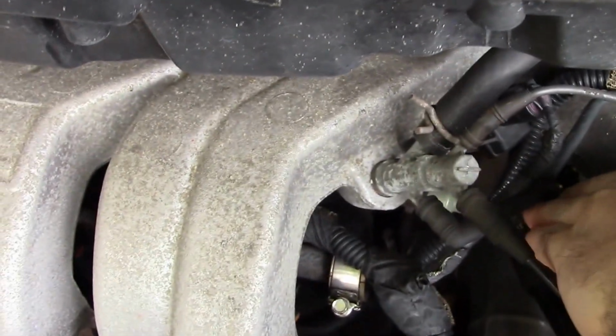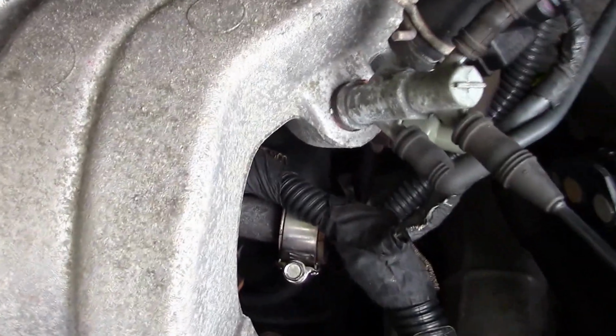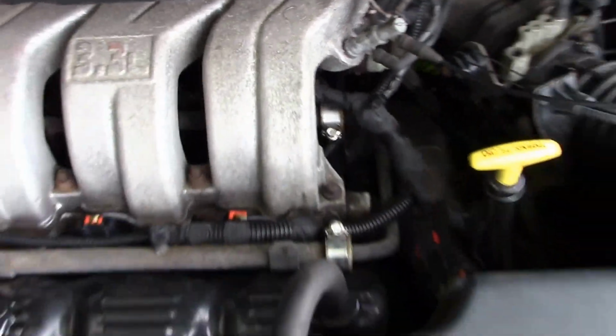What I'll do now is rev it up. Get my fingers in there. Alright, like I said, that is a 3.3 liter V6 in this one. Alright, so let me close this.